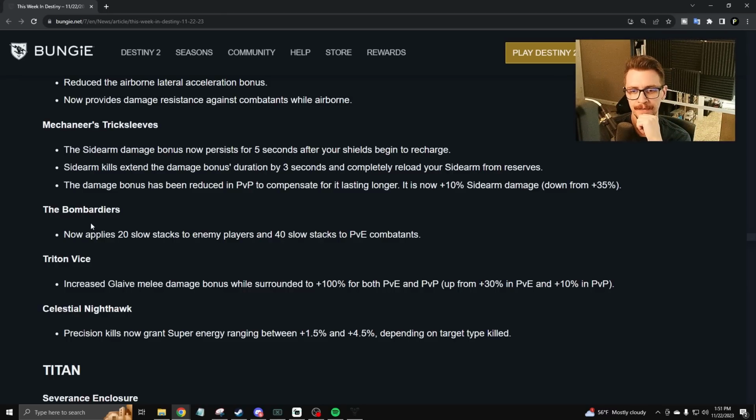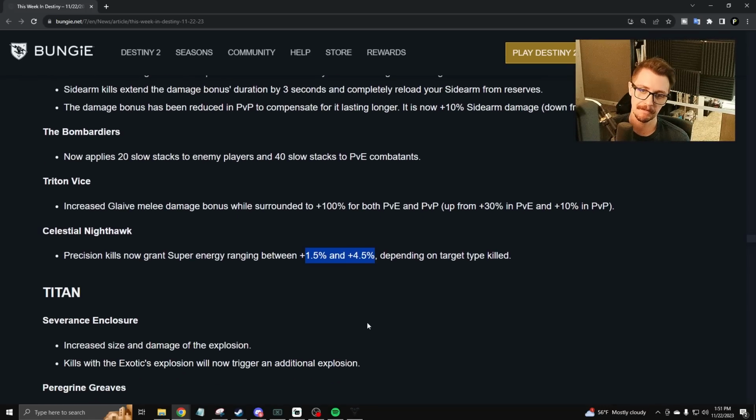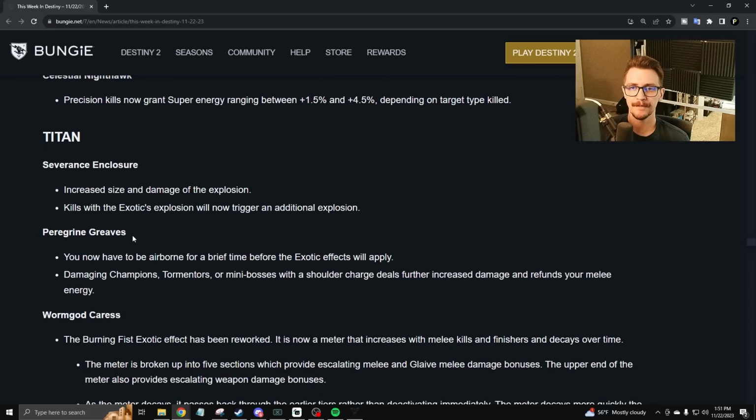Celestial Caw. Precision kills now grant super energy ranging from 1.5 to 4.5%, depending on the type of target killed. Makes sense. Titan. Severance Enclosure. Increased size and damage of the explosion. How much are we talking here? Kills with the exotic explosion will now trigger an additional explosion. Okay. Do those explosions trigger an additional explosion? That could be very interesting.